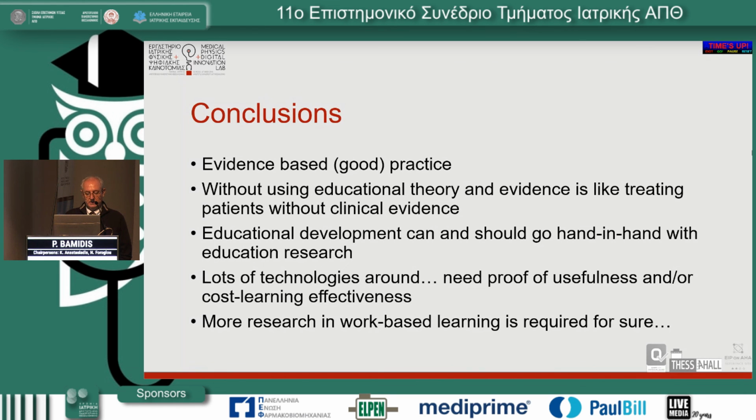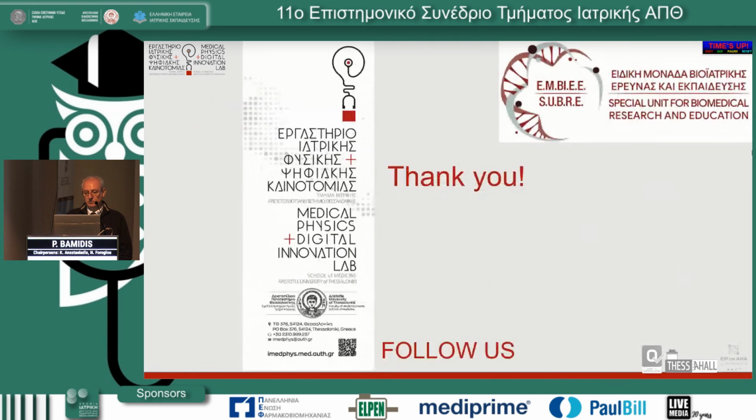Obviously, more research is needed in work-based learning and placement learning environments. And we also have a project in which we will enable our students to get involved and provide us with tools that we can use in the next few years to do research on this last domain, as I said. Thank you very much.